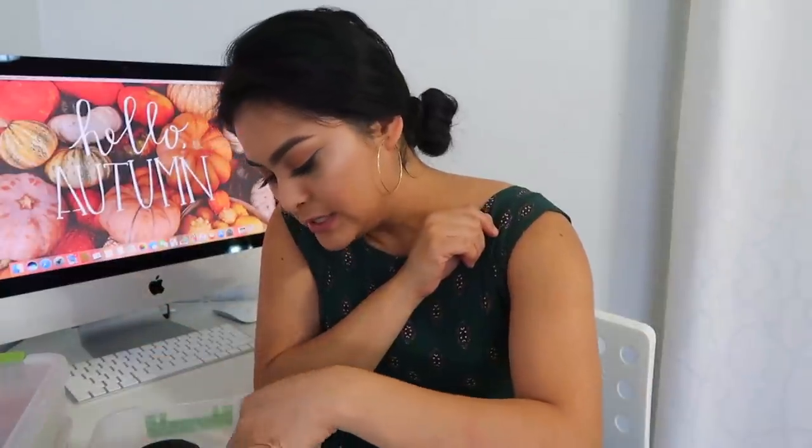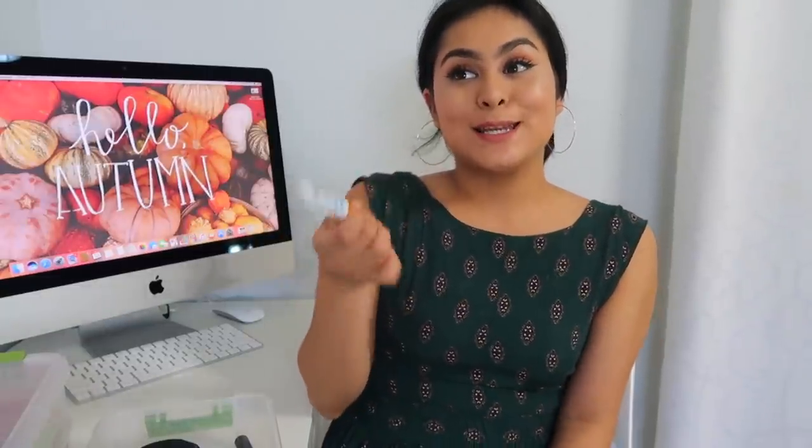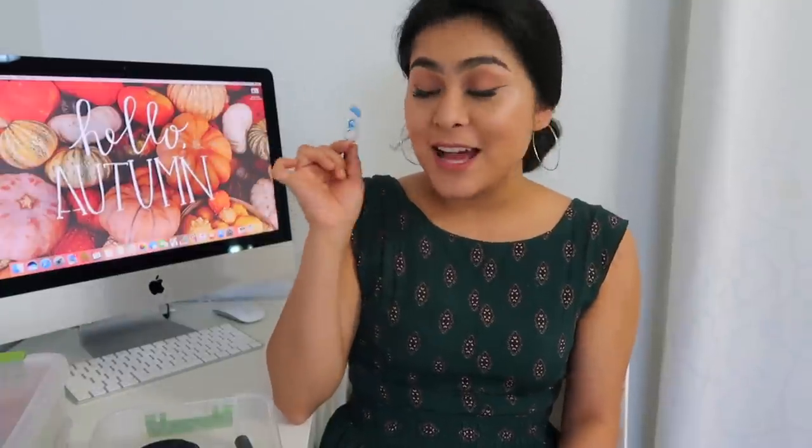Another thing that I always keep here is my duo glue. This is a white clear. I'm thinking of changing eyelash glues because this stinks horrible. Like, this stinks really, really bad. I hate the smell of it. I just hate it. So I think I'm gonna change to another glue.